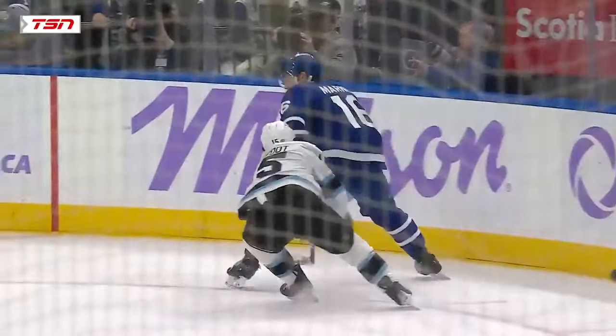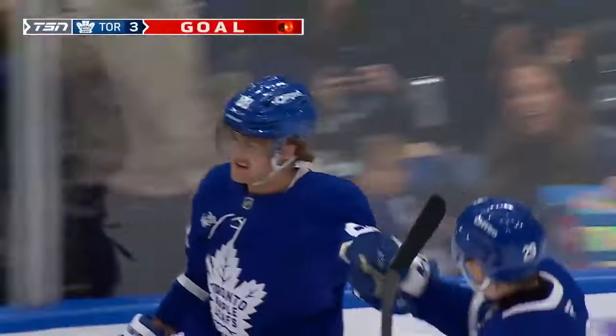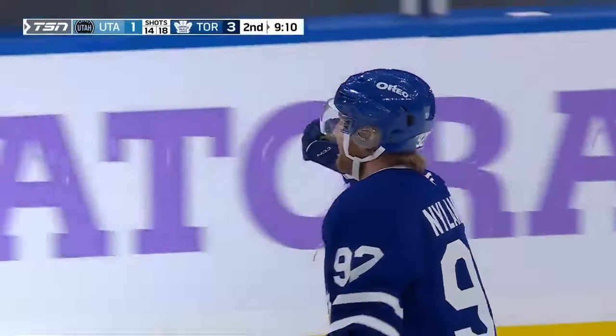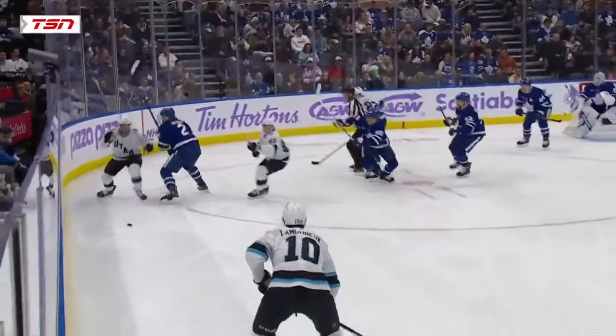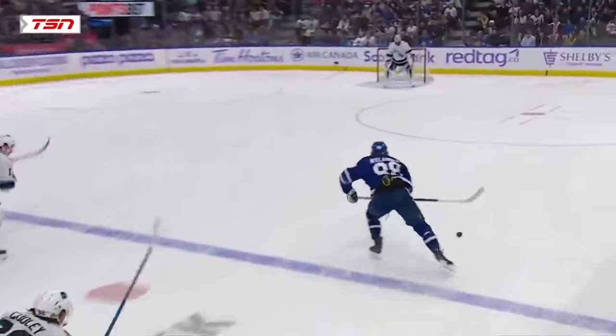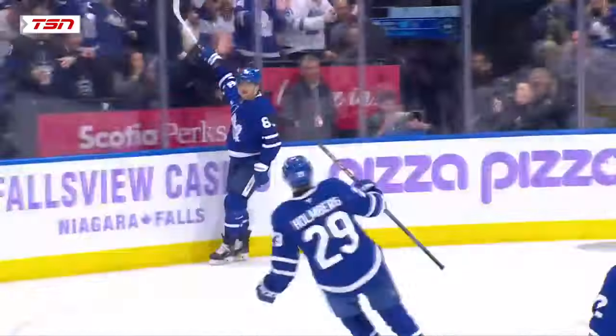There it is. And now a steal by William Nylander. Breaks again. William Nylander scores! And just like that, it's 3-1 Toronto. The intensity from William Nylander off the puck to check with his feet and his strength and cue that up to the stuff that he does better than just about anybody in the league.